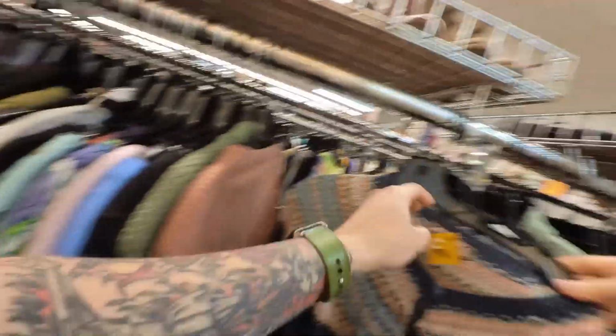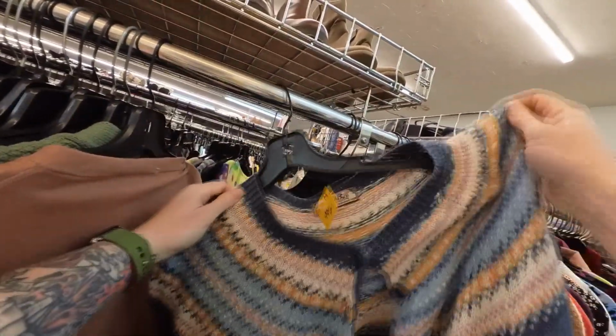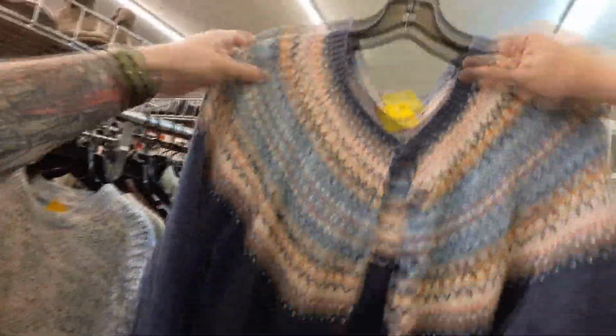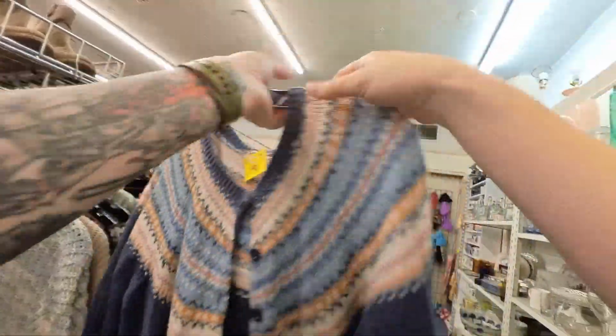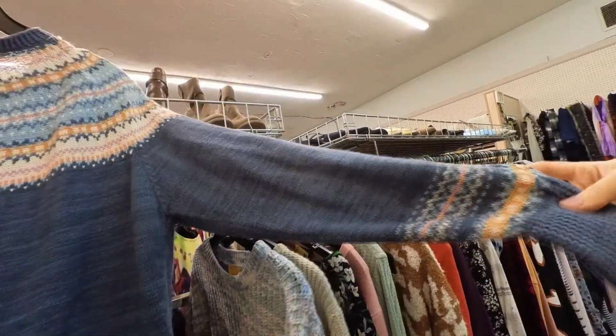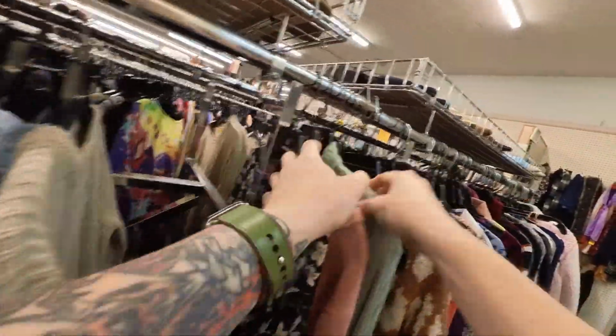This is a vintage piece. It's a cute little Fair Isle sweater. I don't think it was quite vintage. I think this had a date of 2005 on it, so it was almost vintage. I was checking to see if it had anything wrong with it, and it does. It has a little bleach spot on the back of that sleeve there, so I left that behind.